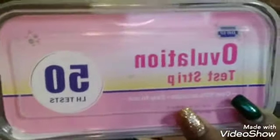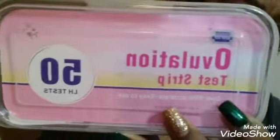So basically, I went online to see what I could see, and on Amazon I found these. This is an ovulation test strip kit. And I'll tell you why I call it a kit in a moment. It is made by David brand, if you guys can see that. It comes in this neat little package that has everything inside that you need.